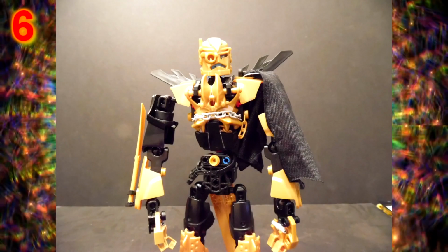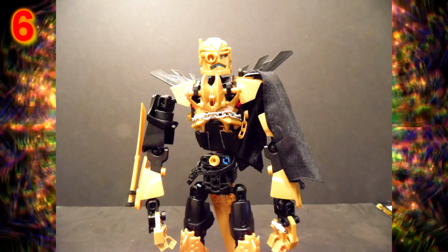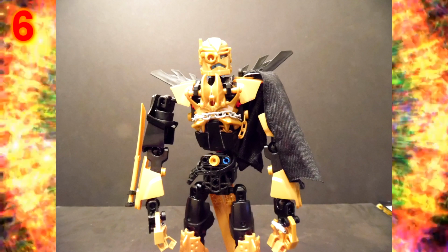But, you know, it just goes to show LEGO does not want to recolor pieces as they're still spamming silver and gunmetal feet and silver fist hands.